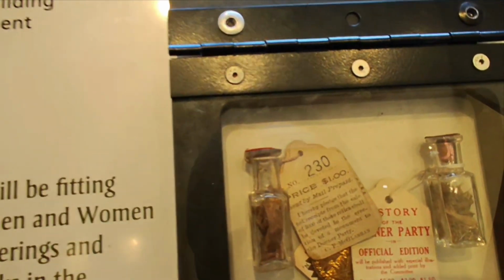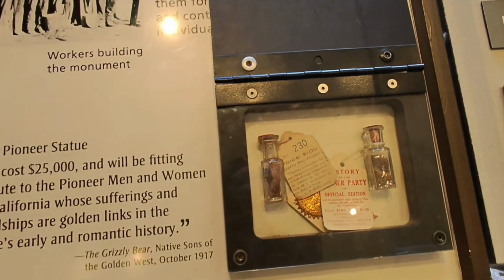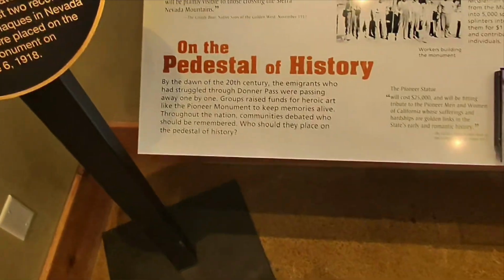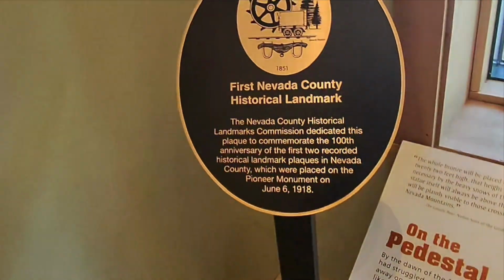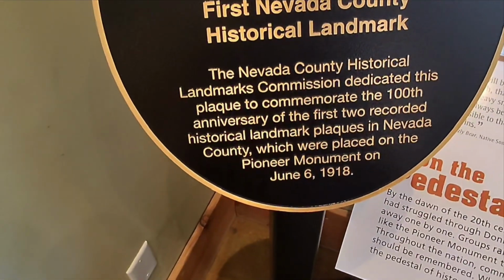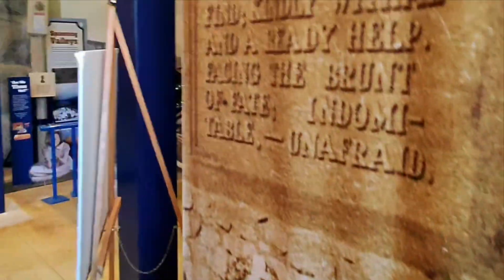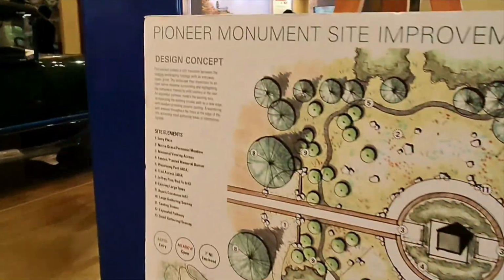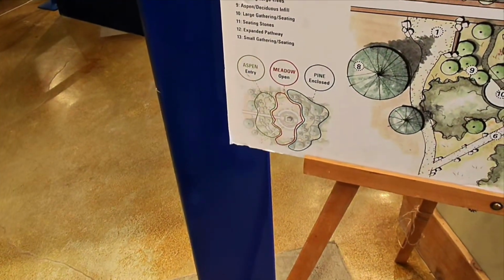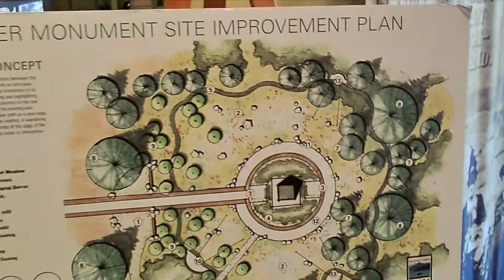Whoa. The cabin splinter. Neato. Wow, it's over 100 years now. Monument plan. Oh, it must be coming up with something new.